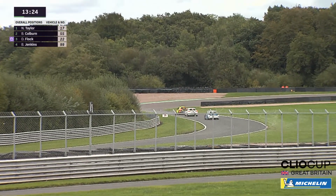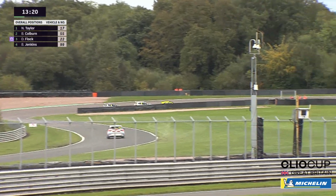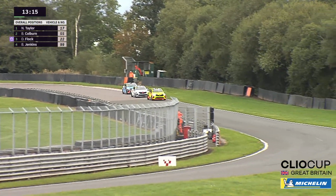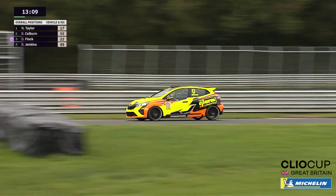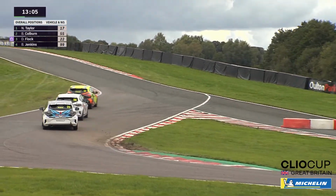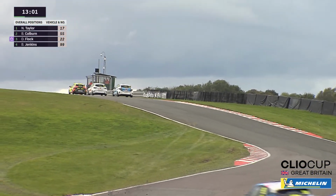There's exactly the same margin between Colburn and Flock as they head into the island hairpin, into the Shell Oils hairpin for the 4th time. It is still Nicky Taylor with the lead. Colburn is right on his tail, but Dara Flock is on his tail as well, so there is maximum pressure on both Colburn and Nicky Taylor here, with Dara Flock eyeing both of them up as they go out of the Britain's chicane and back over Hilltop.